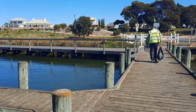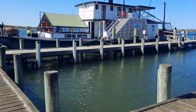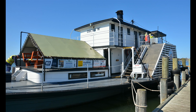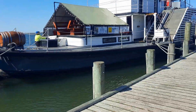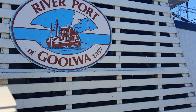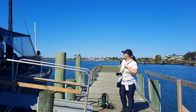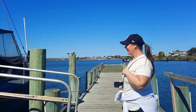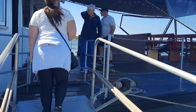We were so fortunate to strike a maintenance day for these workers, or volunteers, on this old paddle steamer. They let us have a nosy of this original wood-fired boat for free. River Port of Goolwa. Oh, hello. Oh, thank you. Wow.